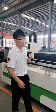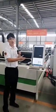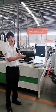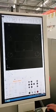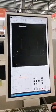And about this is the control panel, the computer. We just mentioned that we are not using a personal computer. This one is also an industrial computer. And on this screen, you can see this is the control system. And this is also a SIP card control system. SIP card is also one of the famous control systems for fiber laser cutting machines.